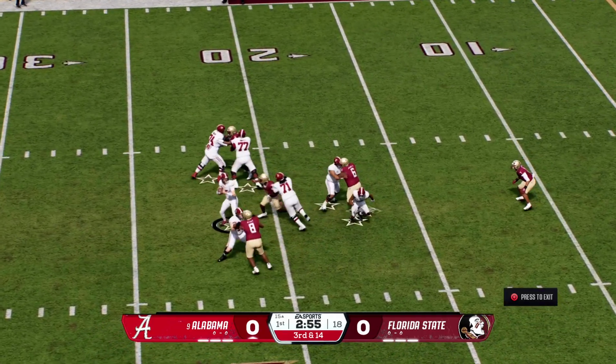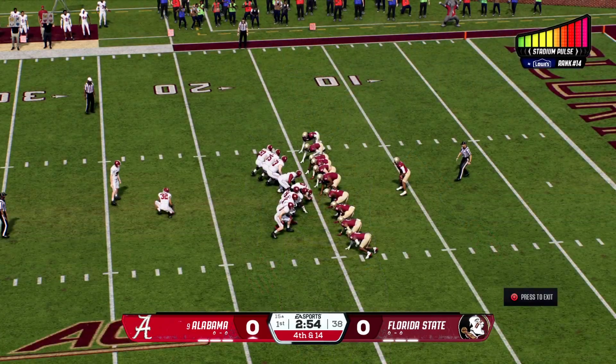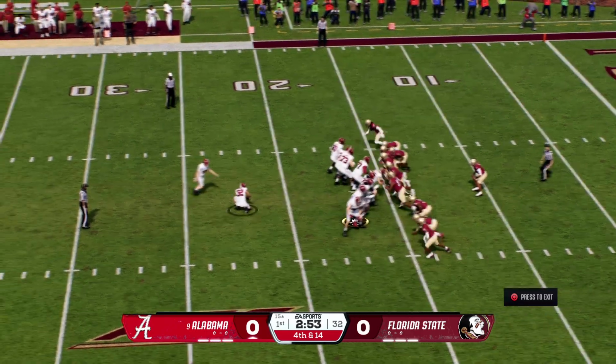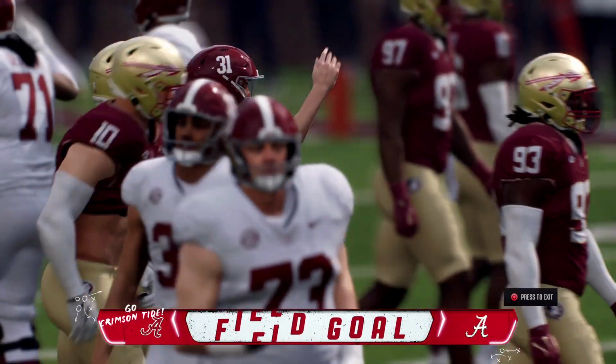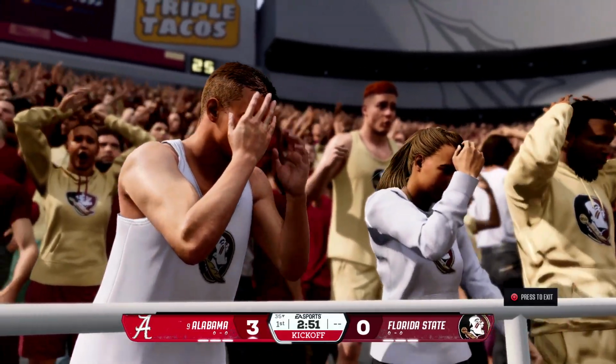Trying play action. Can't make the connection, and the defense putting on the heat and forcing the incompletion. It's 4th down, and they'll try the field goal. This whole place going to see if this kicker can operate in a sea of noise. Splits the uprights. Good. And that'll put the first points of the game on the board.